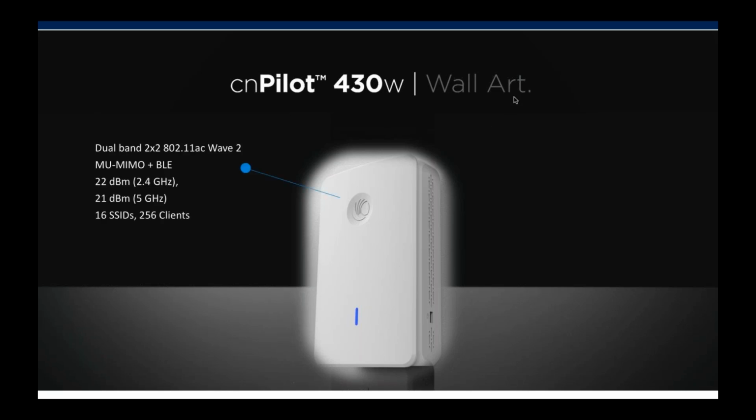So this comes with all the features that are standard across cnPilot. It's a dual band Wave 2 11AC product. It also has a Bluetooth radio that will be enabled for Bluetooth locationing and presence. It supports up to 16 wireless LANs, 256 clients. So despite its small size, it's featureful.